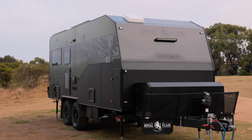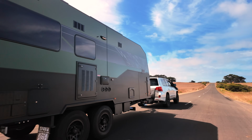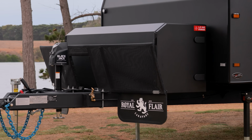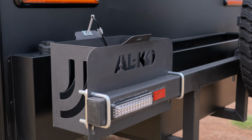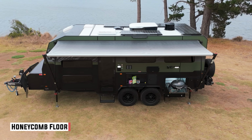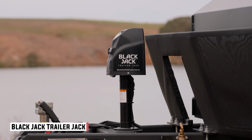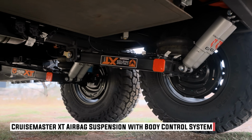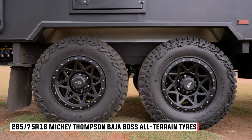Instead of checker plate on the outside of the AussieMate, there's a powder coating, which starts up at the front of the van. It's quite high, and it gets a bit lower as you get towards the rear of the van. So that aluminium composite panel, as I said, on the front, back and sides, the one-piece roof, honeycomb composite floor, DO45 hitch, Blackjack electric jockey wheel, drop-down jacks. Suspension was a Cruisemaster XT, a level 5 airbag suspension, so good suspension.